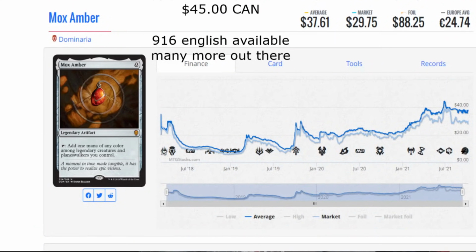Now, if you're talking about any card that's not reserve list, in this case, I'm going to show you Mox Amber because I have thousands of copies of it. So you guys can see Mox Amber here is $45 Canadian. The average price is $37.61. The market is $29.75. And of course, the foil is $88.25. And what I'm doing for this video, I'm not using foil copies, by the way. And it's €24.74.